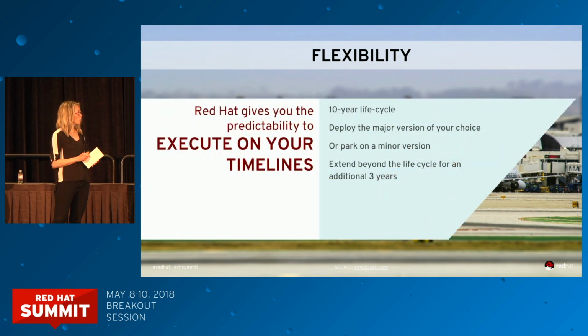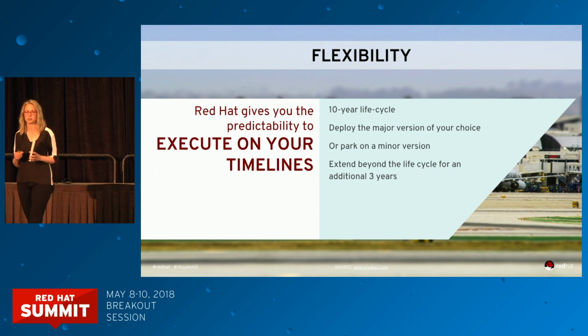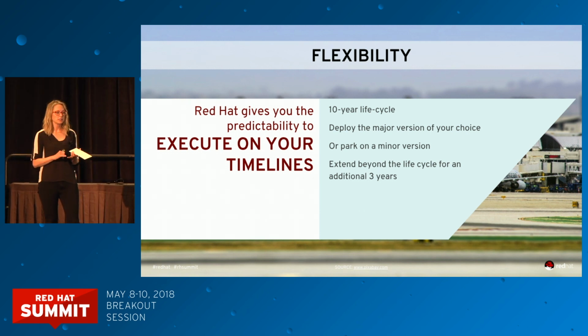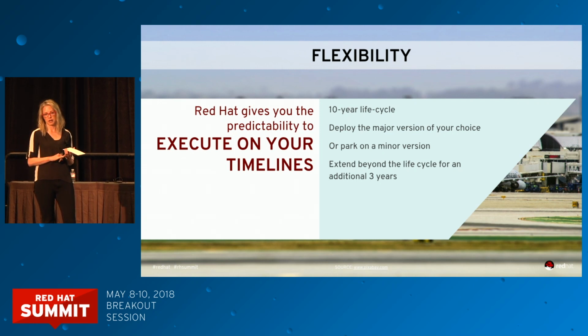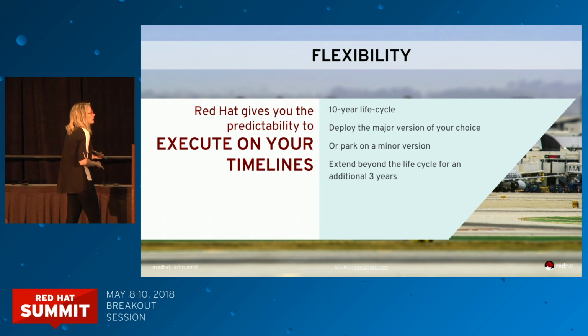And I think it's similar with Red Hat. Red Hat is giving you that predictability to execute on your timeline. So what does that mean? It's that 10-year life cycle. So it's investing in a solution, investing in a platform, and knowing that you could sit there and ride it for the full 10 years if you need.